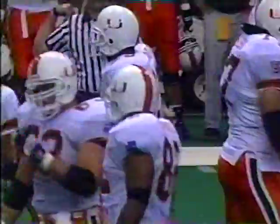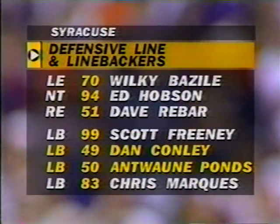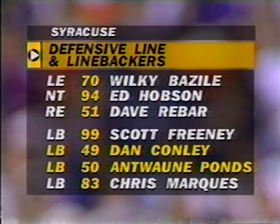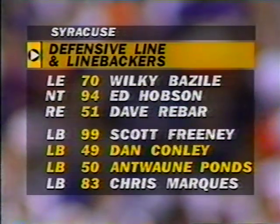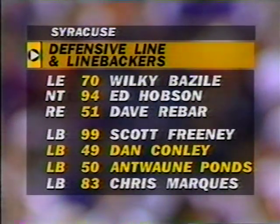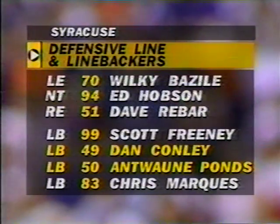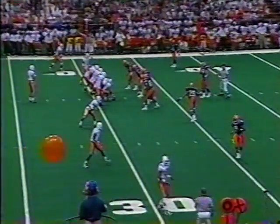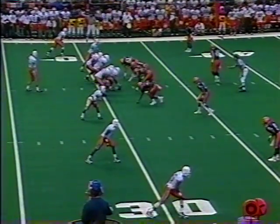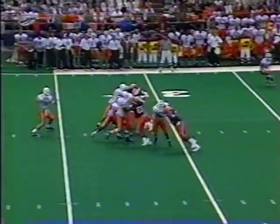So the Orangemen give up the first down grudgingly, but they do have to give it up to the power of Stewart. Dan Conley and Antoine Pons are the linebackers on the inside. Conley is well advertised as having had 10 knee operations. Antoine Pons is also dinged up considerably from the earlier part of the season. The down three guys, the big guys in the front, need to get some pressure. That would help Syracuse tremendously.